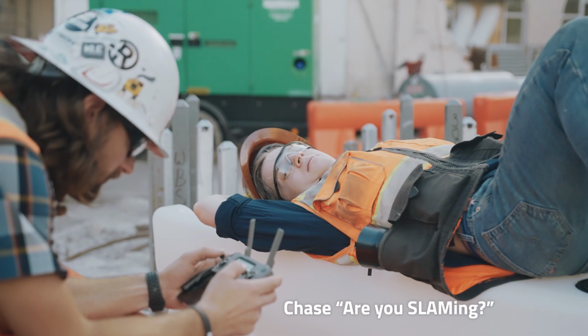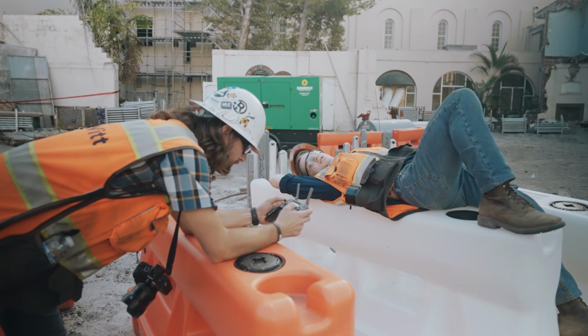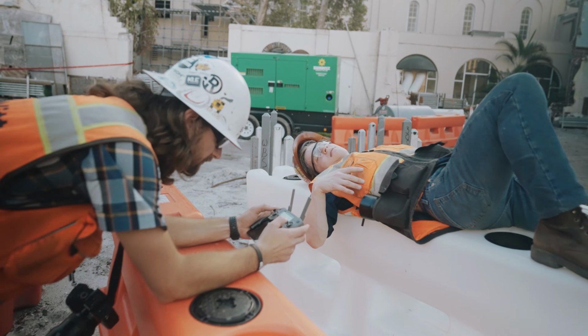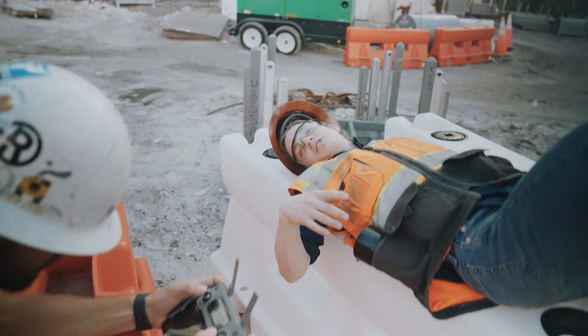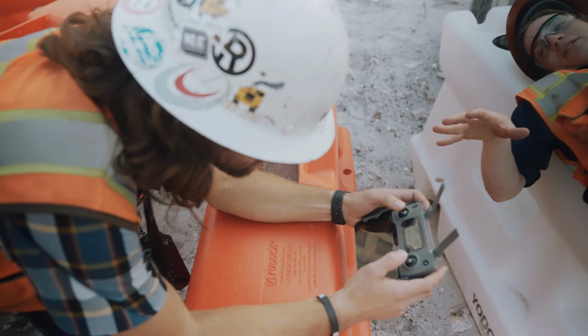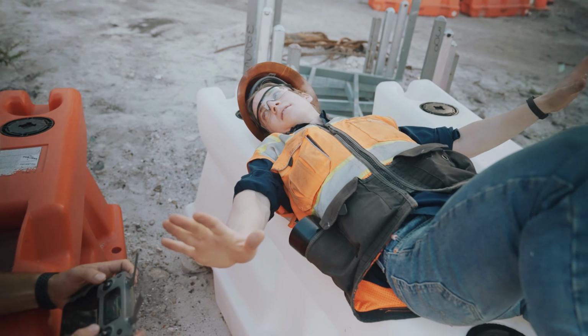Are you slamming? Of course I'm slamming. Super slamming. I was just feeling a little risky, so I'm stopping. I am looking. I'm assessing. Chell, this is a potentially high traffic area, and I'm mitigating. Please, cars, look out. Chell is droning right now.